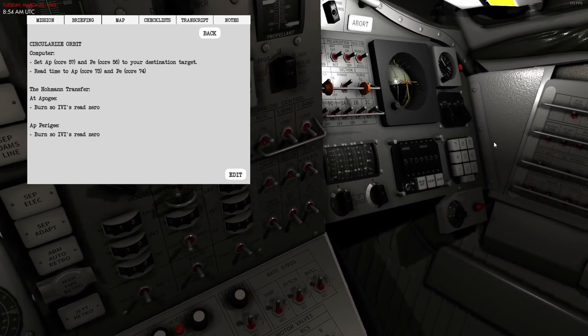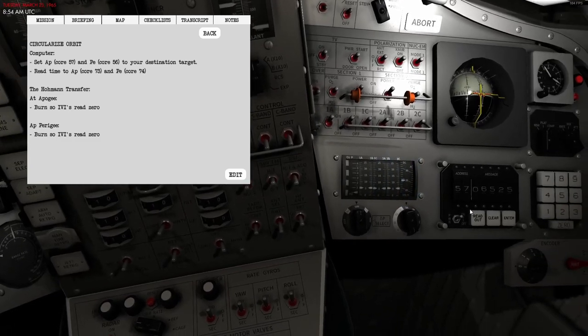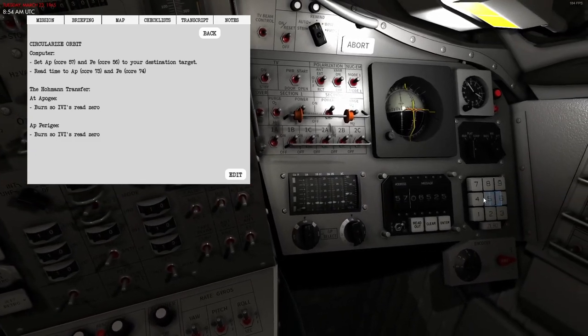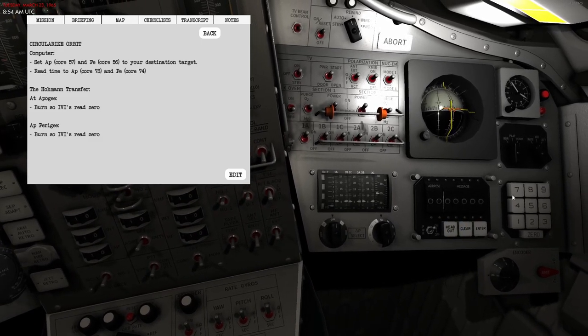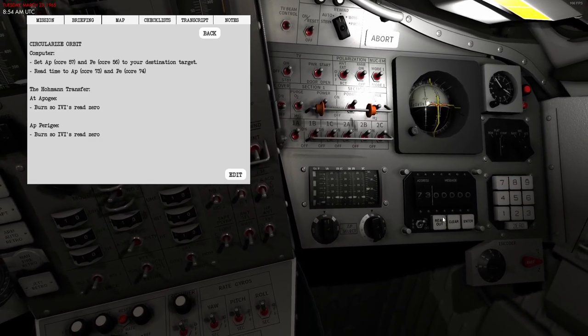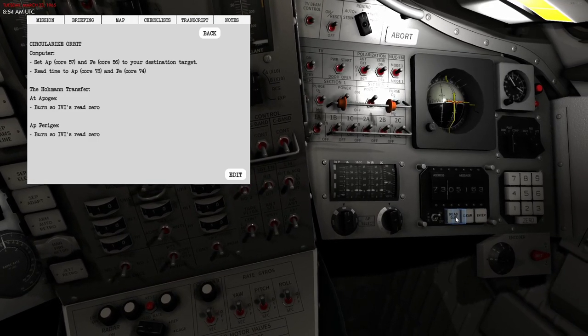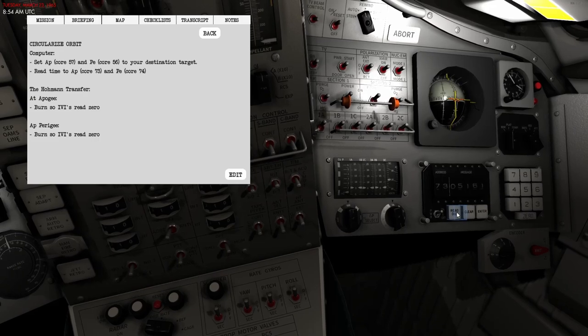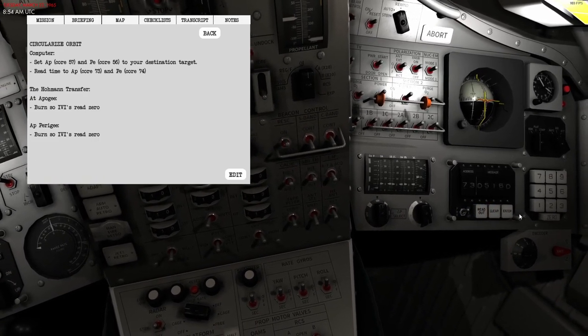And that's an orbit. So, okay, well, read time to AP and time to PE. All right, time to AP. This should be in seconds. So we're going to clear that. It is core 73 to our apogee. Let's read that out. 5166. Now we can continually click this button to count it down. 5160. That's a whole lot of seconds.